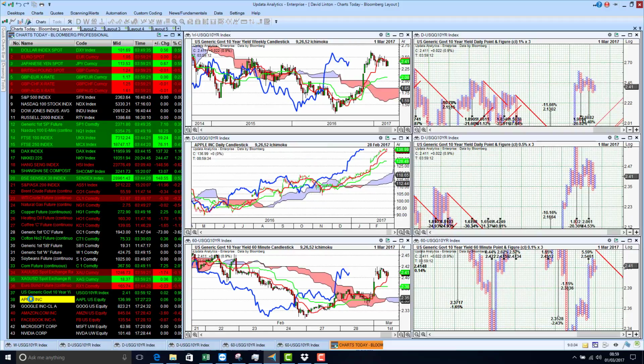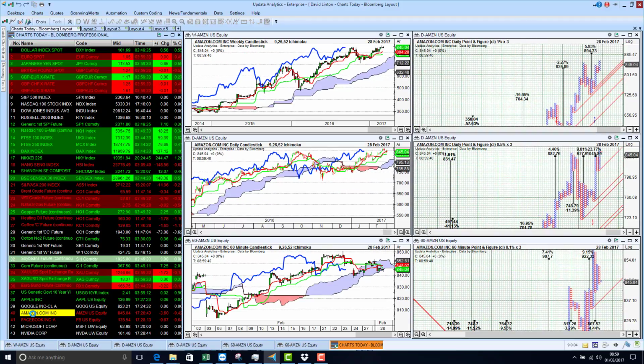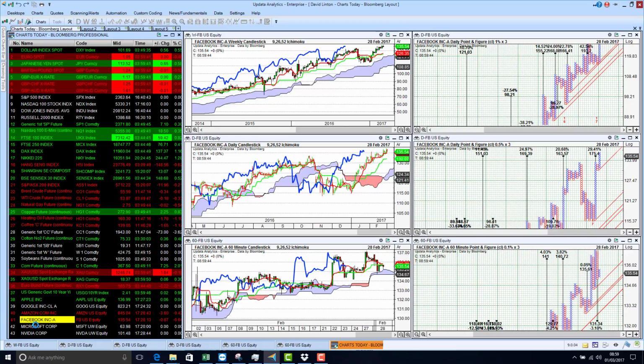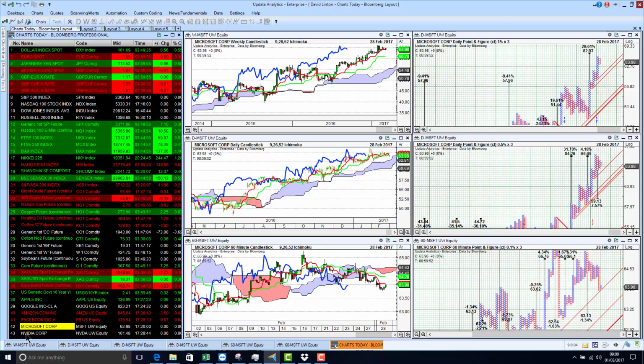Apple still continues to power ahead, as does Google. We're above the cloud there. Amazon, we're above. And Facebook, still all these multiple upside targets looking strong. Did touch 137 yesterday. That's quite strong for Facebook, new highs. And Microsoft just not managing to pull away in the short term, back into bearish territory. I did sell some Microsoft the other day.